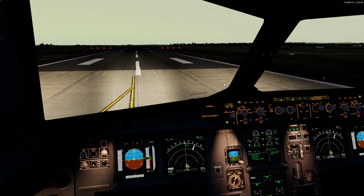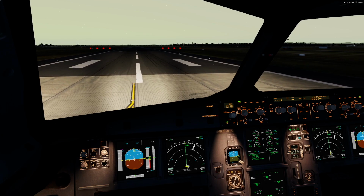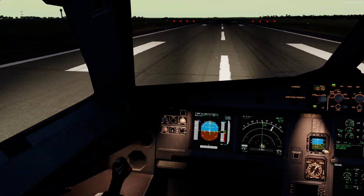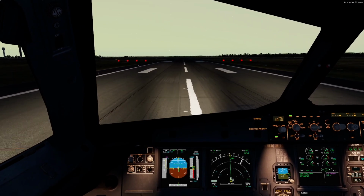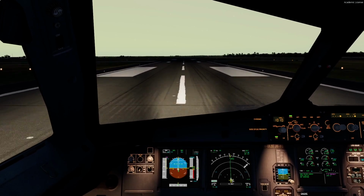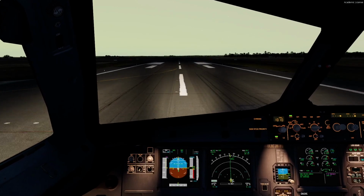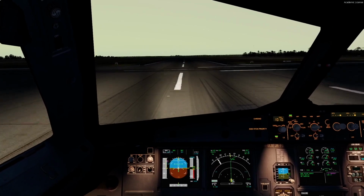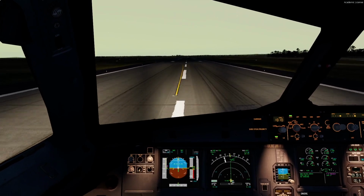So, advancing the thrust. And takeoff. Man, flex, SRS and runway, switching to rudder pedals, of course. And now this will probably be a beautiful sunset departure even. That's quite nice. 100 knots. V1, rotate.